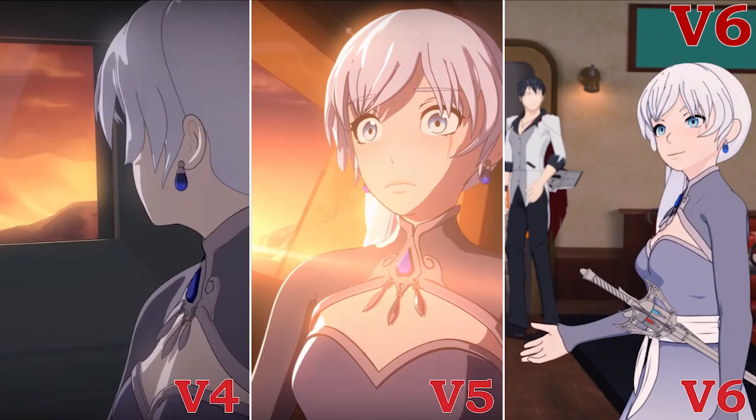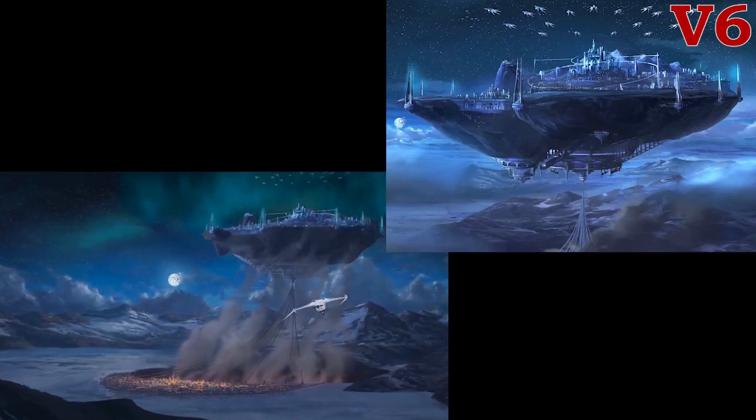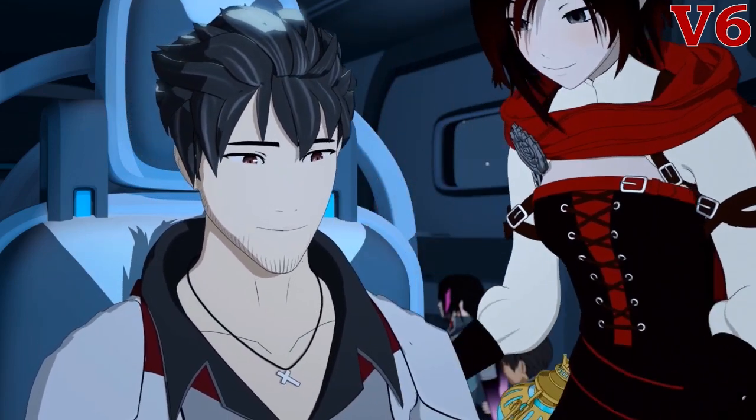So all in all, Volume 6 gets rid of the bloom effect, and instead uses depth of field to show characters' immersion with the environment. It uses matte paintings, and it still uses a third lighting layer, but only sparingly, and for cases where it's very harsh or to add a certain tone.